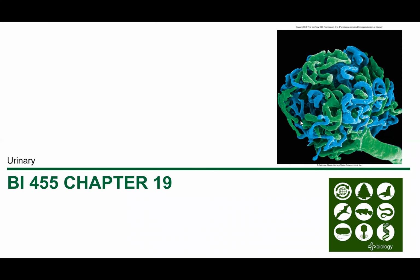So what we are looking at here, going back to our basics, remember from the first part of the term, is a scanning electron micrograph of the functional structure of the kidney called the glomerulus, which students have a really hard time saying. Fortunately for you, I don't care how you say it, as long as you spell it correctly. So glomerulus, that's how you say it.